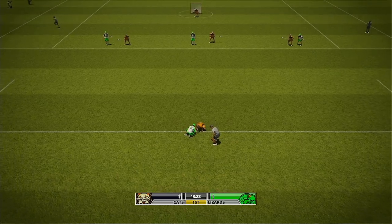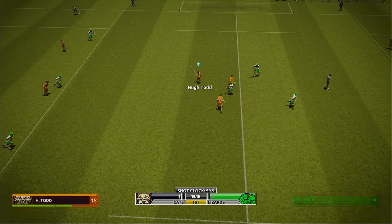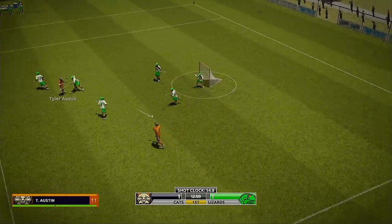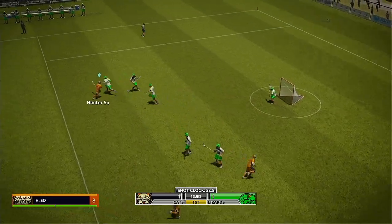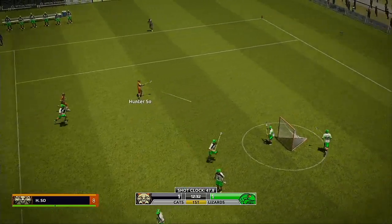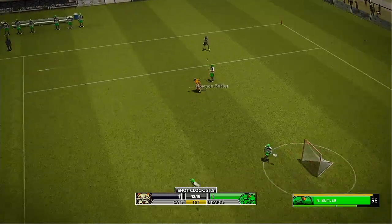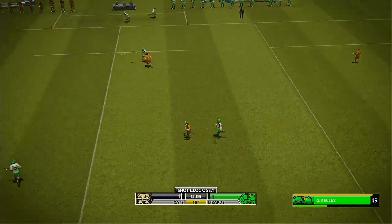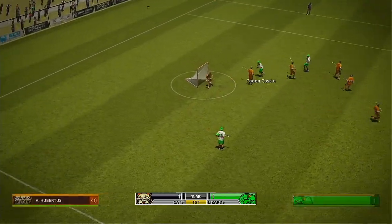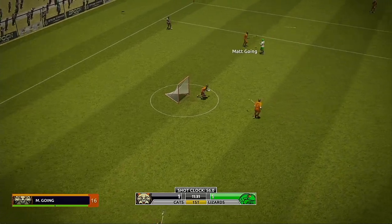Starting again here at the faceoff between Haynes and Moore. The Cats win the faceoff and they get a step. Beland. So, Kozak with the save. With a chance, knocked loose. Hubertus manages to recover.